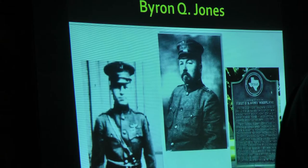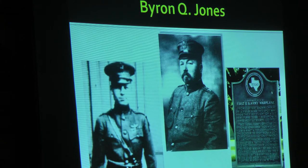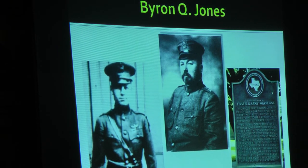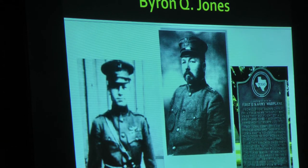So Jones and Milling go up in the airplane. They've got a pencil, they've got a paper, and they've got an airplane, and that is their entire outfit. They go up in the air, they're flying about 2,000 feet, and Milling says to Jones, what are you hearing? Well, they are hearing the sound of bullets going through the wings of their airplane, because the Mexicans are shooting at them from across the Rio Grande as they're flying around.